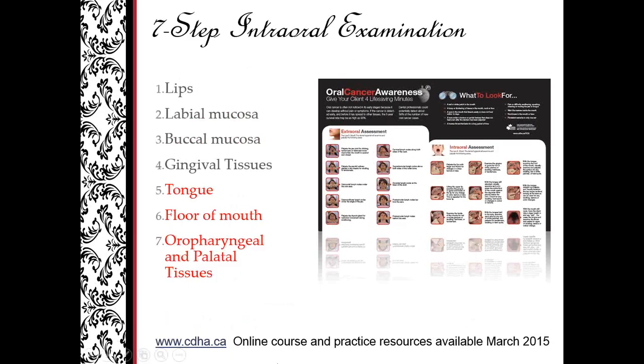The next area that we're going to, of course, examine with our oral cancer screening is the 7-step intraoral examination. So we've got, again, a systematic order: lips, labial mucosa, buccal mucosa, the gingival tissues. Again, high risk areas: the tongue, floor of the mouth, oropharyngeal, and palatal tissues. The Canadian Dental Hygienists Association have developed the poster that you see on this particular page. These resources and an online course will be made available in March of 2015.